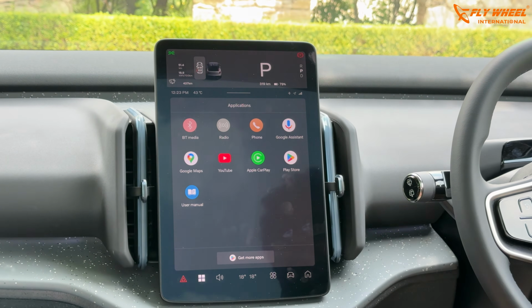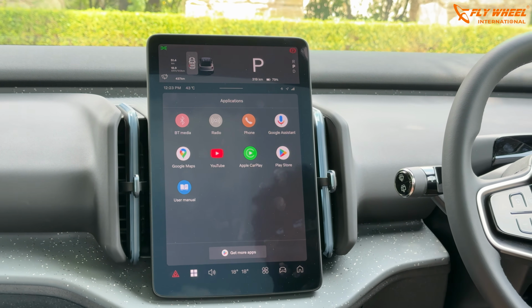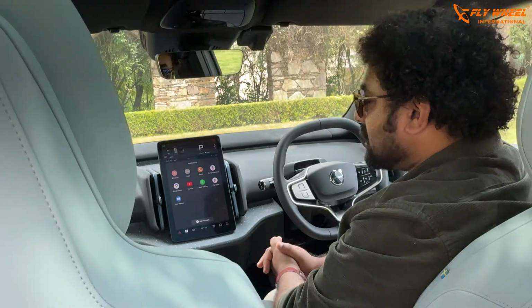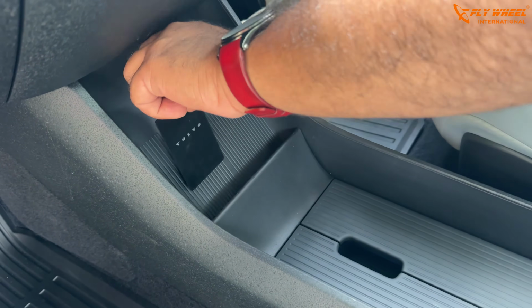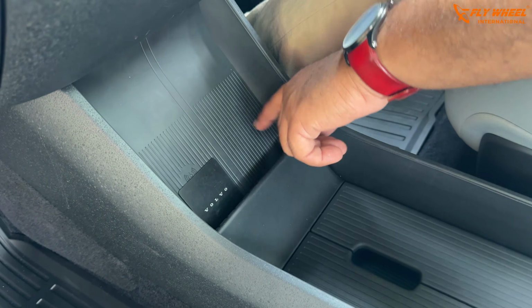You can also connect Apple CarPlay without wire, and that is something which again some of the Android users may not be happy with, because there's no Android Auto that can be connected in this car. The place where we keep the key is the induction charging, and the space for a second phone.